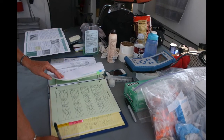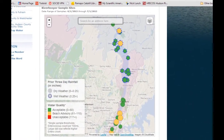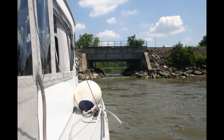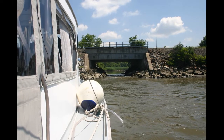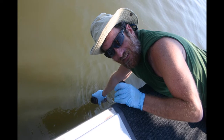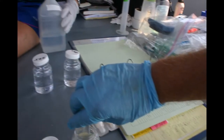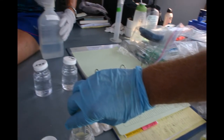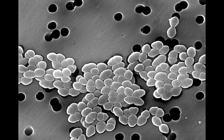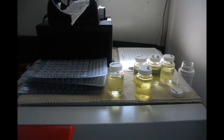Here is how the test works. The Riverkeeper boat visits the same spots along the river every month. Some spots are known to be near places where pollution can get into the river. Once the boat is in the right spot, they take a sample of the water. The sample is combined with a food for the bacteria called a media. The food helps the bacteria to grow. It also has a dye, a kind of paint in it, which will make the bacteria turn color if it eats the food.